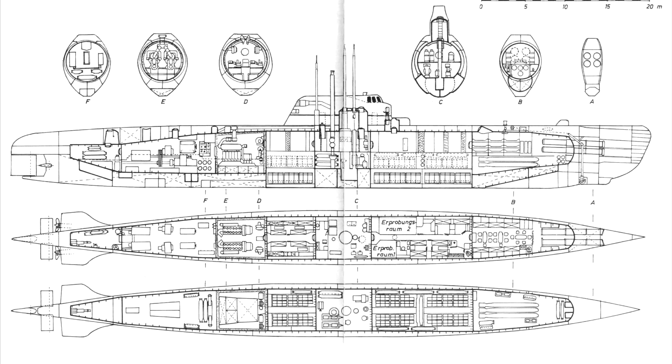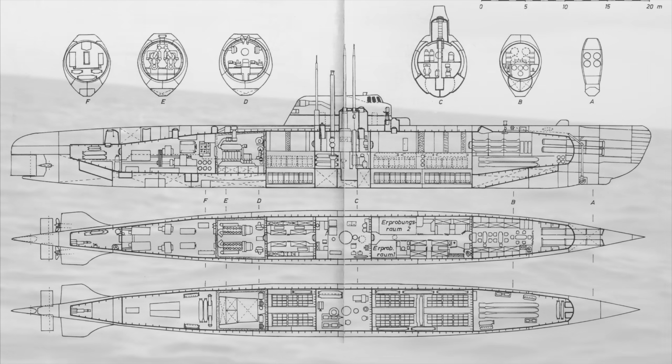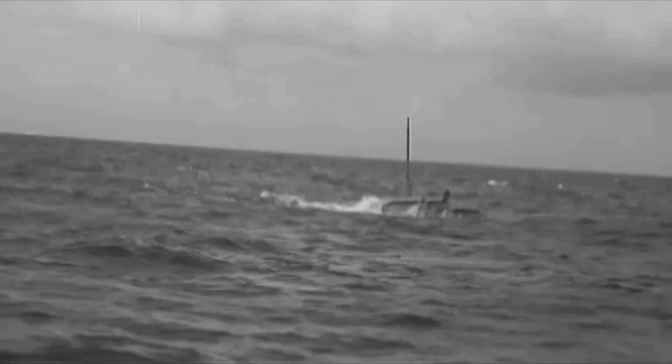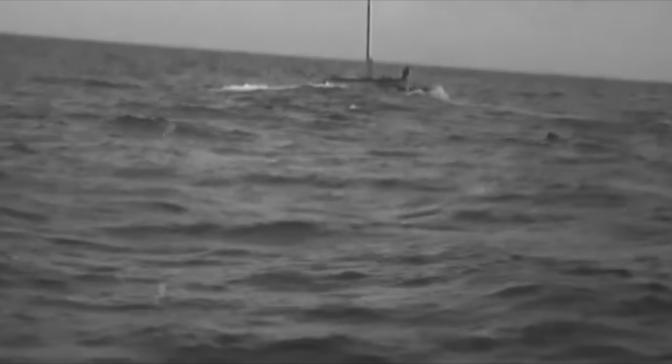sometimes being described as completely noiseless. Another advancement that was to be fitted to the Type 21 but was abandoned later in the building cycle was the usage of the Walter turbine.